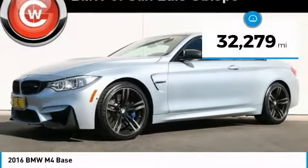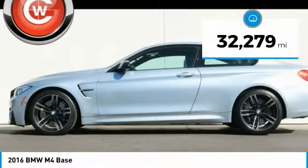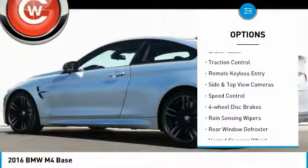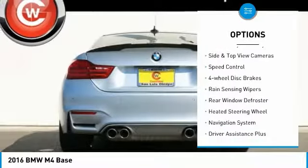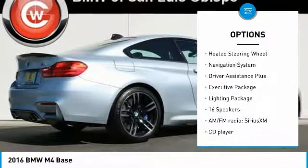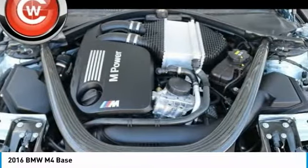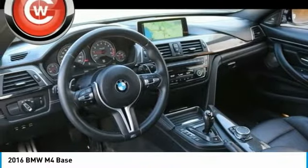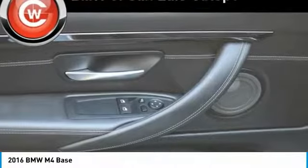This vehicle has less than 35,000 miles. Here are some of this vehicle's great options: electronic stability control, brake assist, traction control, remote keyless entry, side and top view cameras, speed control, four-wheel disc brakes, rain sensing wipers, rear window defroster, heated steering wheel. Come take a test drive today.